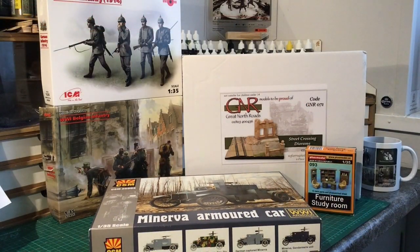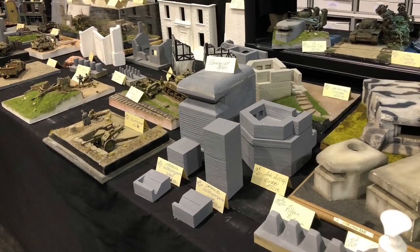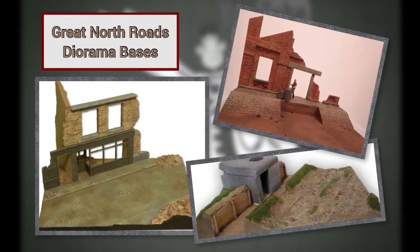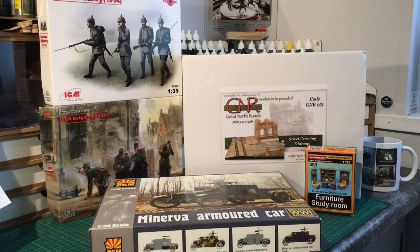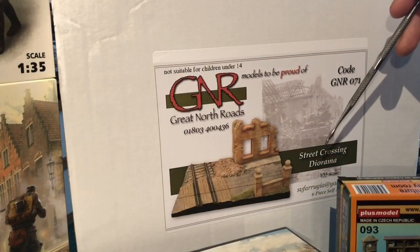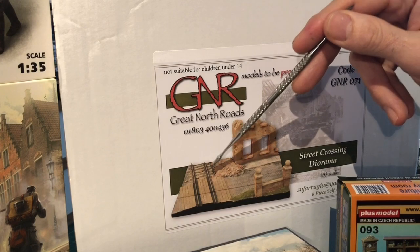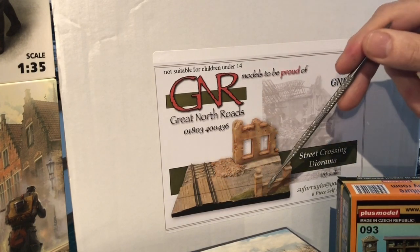Whilst also at the show, I came across Great North Roads, who had a fantastic selection on their stand of plaster-made diorama bases. Really good quality, nicely detailed, so it took me ages to decide on which one I could use perhaps for this diorama. But I eventually decided on this one. This is their street crossing, GNR 071.